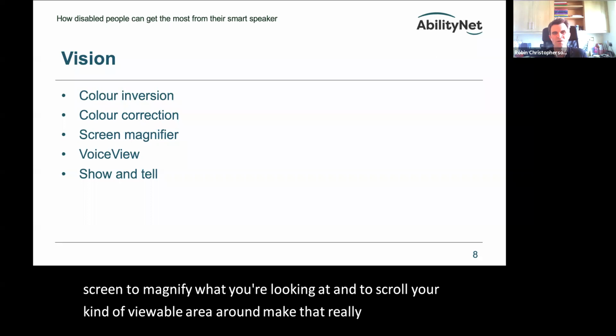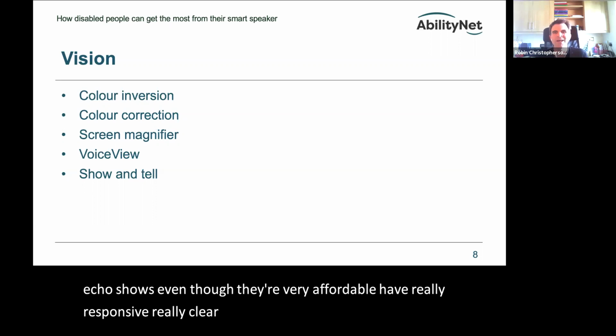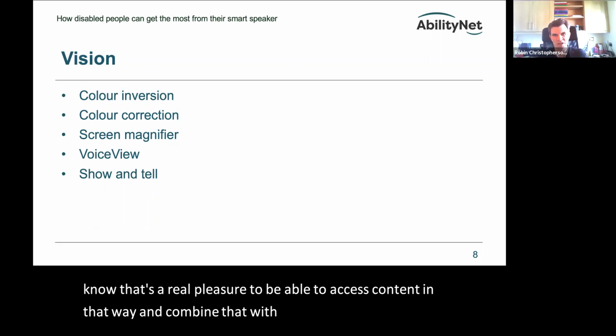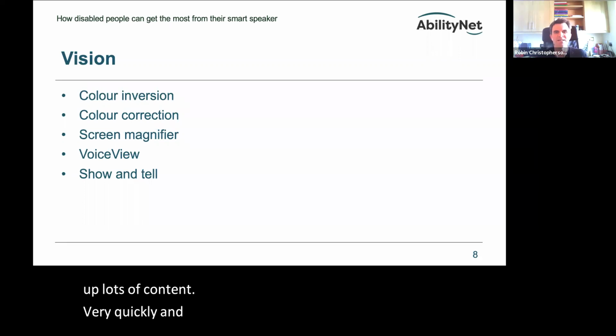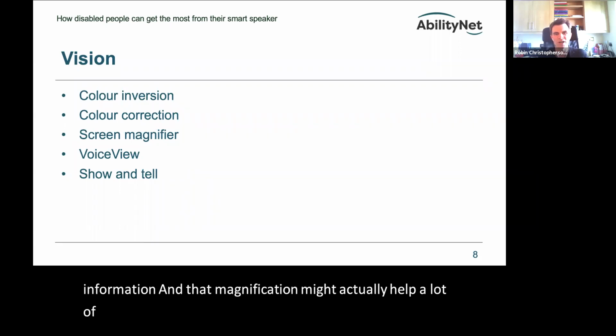And these Echo Shows, even though they're very affordable, have really responsive, really clear, crisp touchscreens, so I'm told. So that's a real pleasure to be able to access content in that way, and combine that with the utility of being able to bring up lots of content very, very quickly and easily. It's a really good way of accessing that information, and that magnification might actually help a lot of people. So have a look at that if you manage to get your hands on one with a screen.